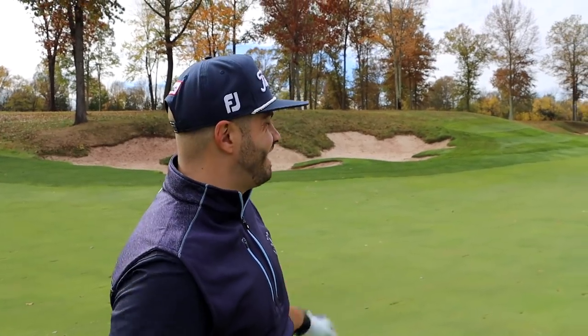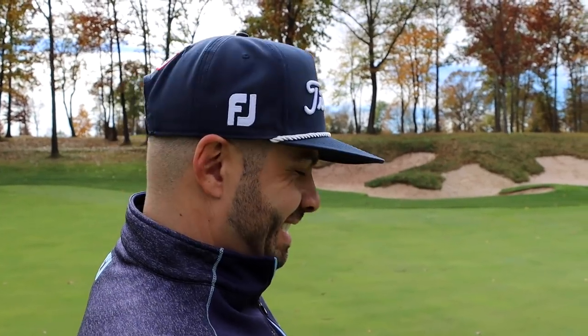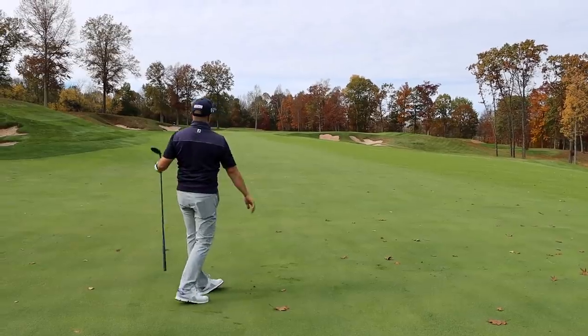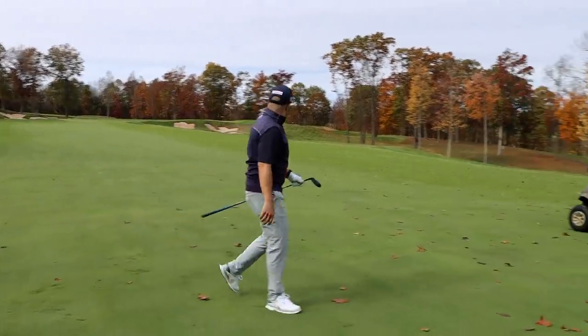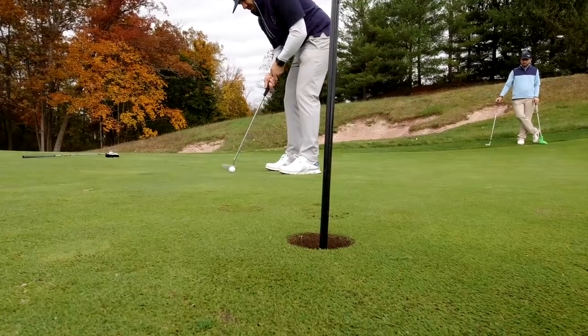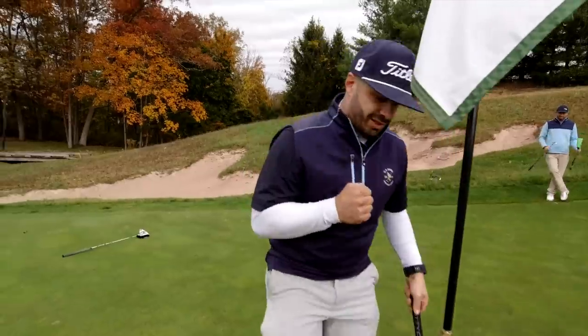Okay. So let's see. There's a wall of bunkers over there. World War I over there. It's punishment right up there for sure. Yeah. I know. But no guts, no glory here. That's it. You got to carry it. All right. Here we go. Nope. That's good. That's going to be something playing out of there. That's great. Yes! It's a par. Hell of a par.